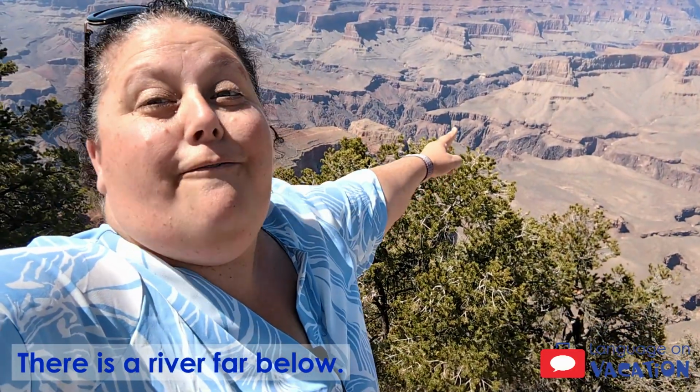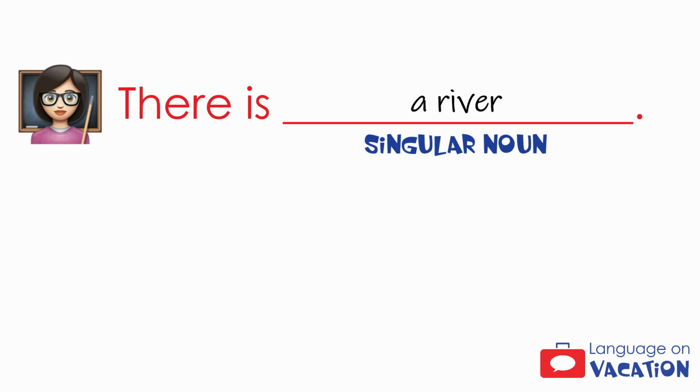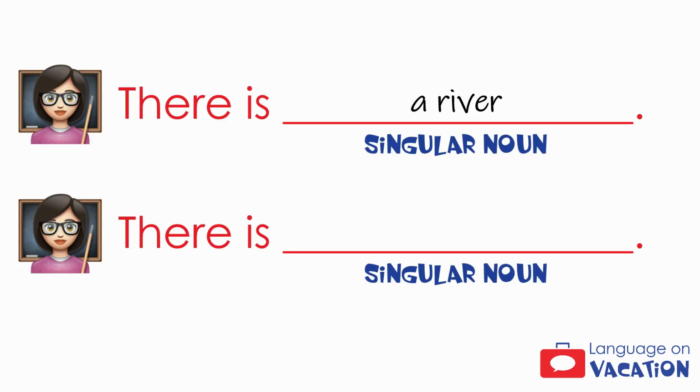There is a river far below. A river is a singular noun. When we are describing the location of a singular noun, we use there is. There is a river. We can add more information about the location of our singular noun. There is a river far below.